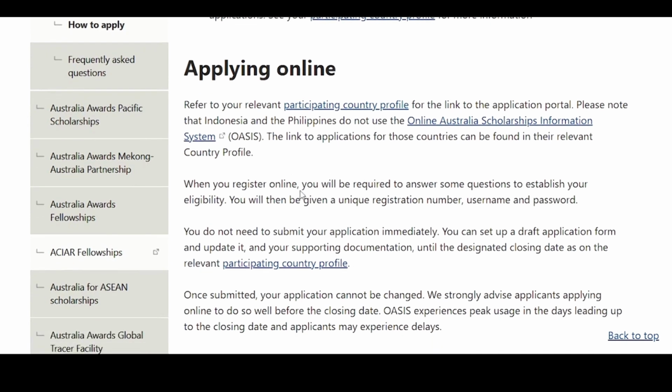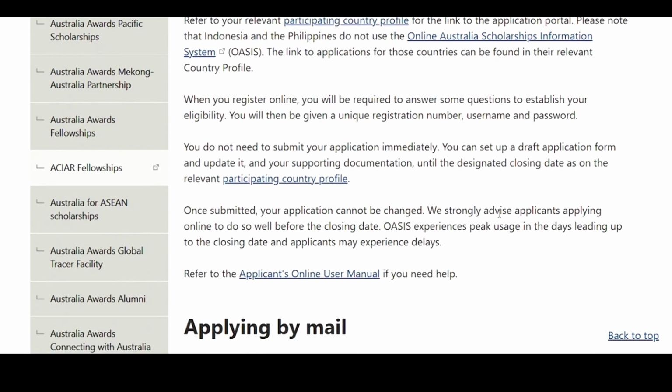It says when you register online, you'll be required to answer some questions to establish your eligibility. You will then be given a unique registration number, username, and password. You do not need to submit your application immediately. So when creating your application portal, you can set up a draft application form and update it, so you can come back to the portal and update it. This is the document, the OASIS user's guide.